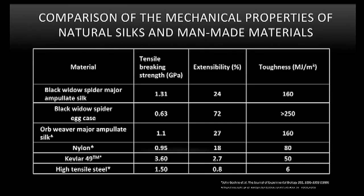It competes very well with black widow major ampullate silk. This is the silk when the spider falls off of its web and climbs back up. This is that silk type. We look at extensibility, how stretchy it is before the material fails. We see it's 24% extensible. High tensile steel is not very extensible. You know this by experience. Overall, if we look at the toughness of the material, the spider silk is 25 times tougher relative to high tensile steel. So it outperforms that material.